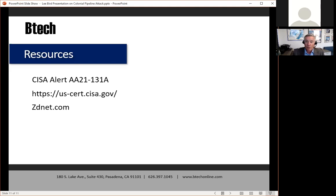ZDNet.com was a great resource. That website is sort of computer-based technology, but they had updates multiple times throughout the day. So they were kind of monitoring this event as it mushroomed, and we learned more and more facts. Obviously, the Wall Street Journal has some great stuff as well.